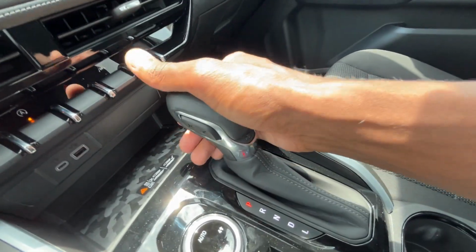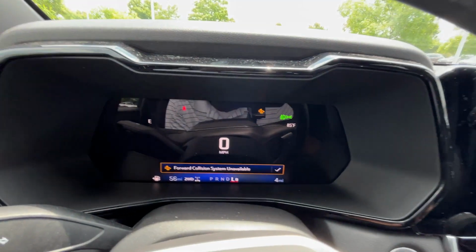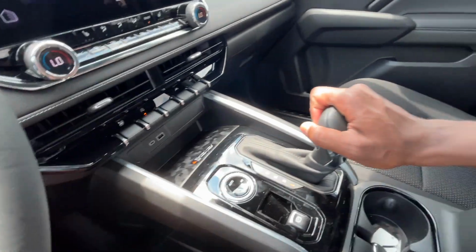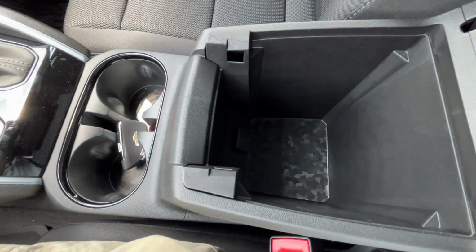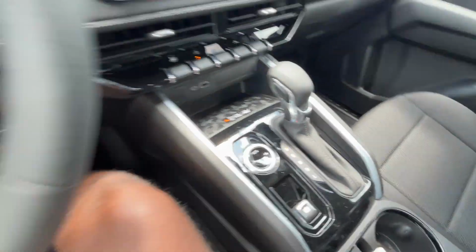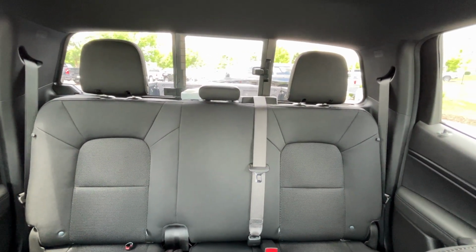And then for the shifter, pull the lever, reverse, neutral, drive, low, and then you can manually shift through those 8 speeds in your low gear, and it'll show you what gear you're in on the bottom part of the gauge cluster. Cup holders, center console, removable tray. I like how they kind of went with that subtle camo throughout in just random places. And there's a view of the back seat from up here.